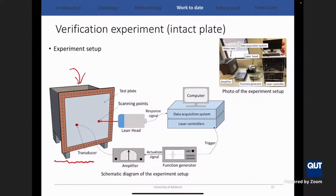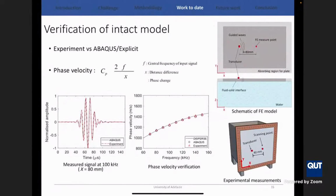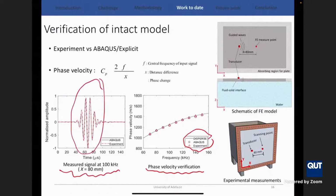Here we compare the experimentally measured signal with the simulated signal, and the phase velocity was calculated for the frequency range from 70 kilohertz to 150 kilohertz. We compare the simulation result with the experimental measurement and also the analytical dispersion curve. There is a good agreement. Therefore, the simulation result of the submerged intact steel plate can be verified, and the measured signal is confirmed to be the quasi-Scholte wave, the interface wave.